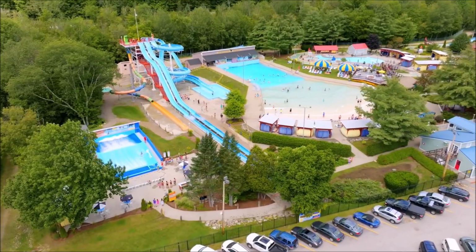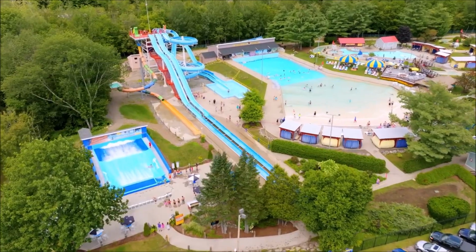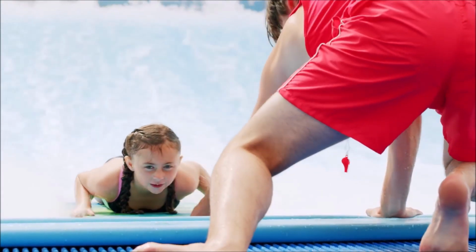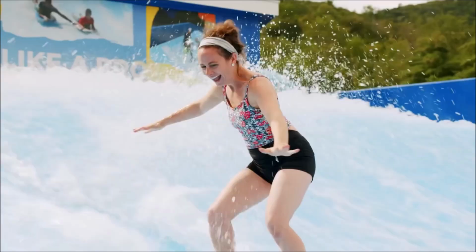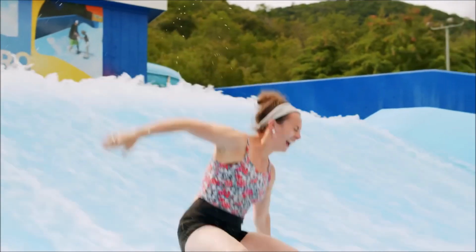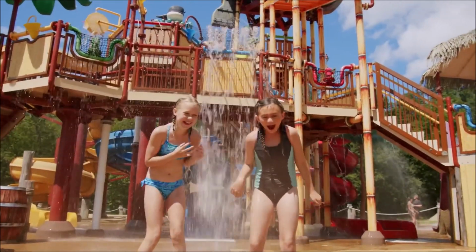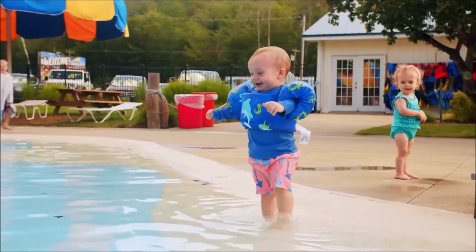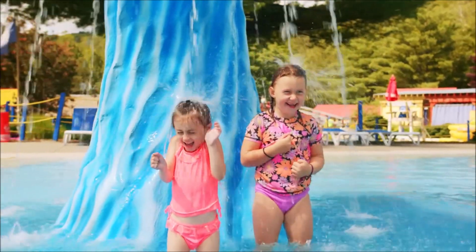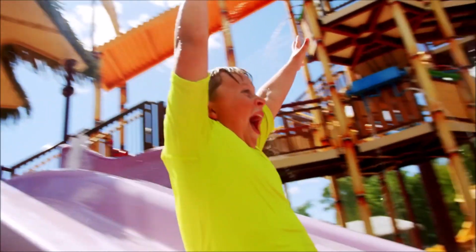We also have Akua Beach, which is our surf simulator. So that's kind of more of an experience-based ride. Every time you get on it, it's going to be a little different. What you put in is what you're going to get out of it. For the smaller kids, we've got Shipwreck Island and Whale Harbor, which are both huge spray grounds, which offer a variety of slides or interactive pieces for kids.